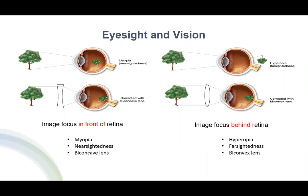For the other case, hyperopia, which is farsightedness, much more common in the elderly, the image focuses behind the retina. Hence, we can incorporate the biconvex lens to help them bring the image closer, in front of the retina, to better see the objects in case of blurry vision.